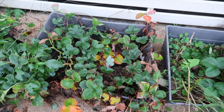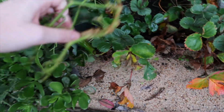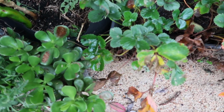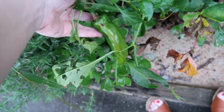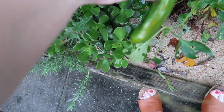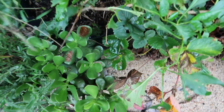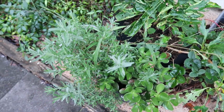And then I have a capsicum, which also is, I'm hoping, just going to overwinter. There is one capsicum on it, but unfortunately the bugs did get to it before I did. So I could harvest that actually for seeds. I might do that. There we go. But this is another capsicum here. It's got a lot of leaf damage, but it still produces, more lavender and weeds.